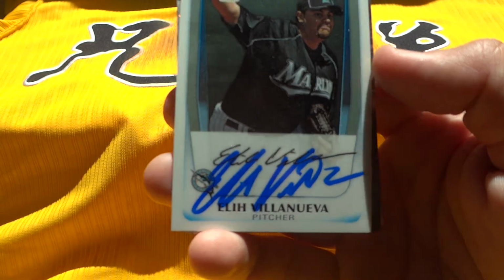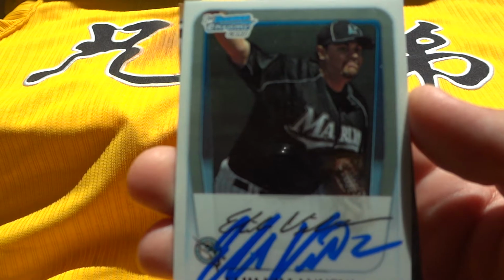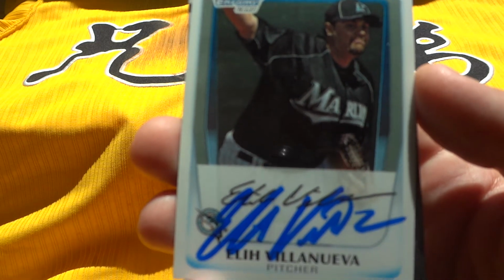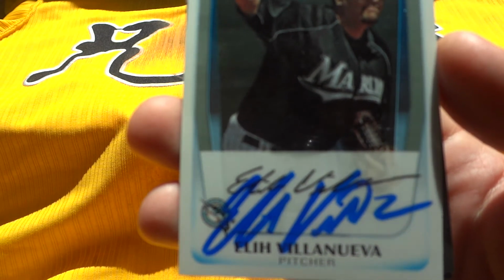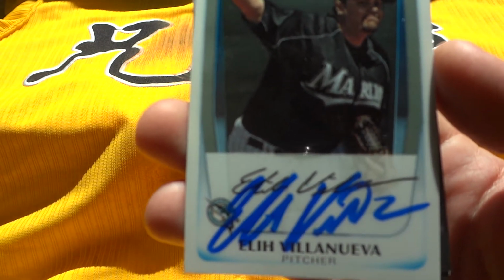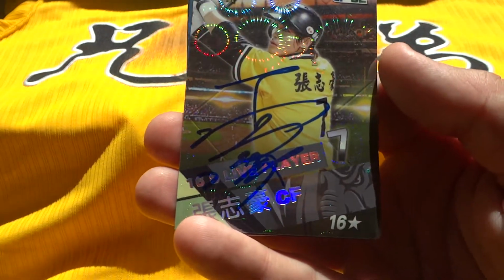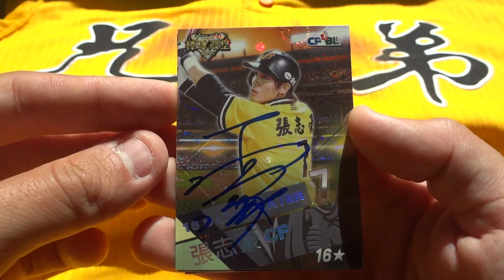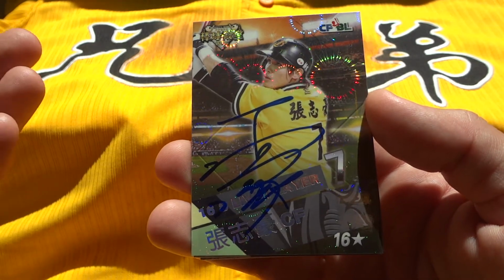Another guy that was trying out for the Brothers, Eli Villanueva. I actually had one Bowman Chrome card of him, and was able to get that knocked out. That's another one of those cards that I'd given up hope on, didn't think I would ever get. So, in my opinion, save the best for last. My favorite player in the CPBL and for the Brothers, he's the reason that I'm a Brothers fan.